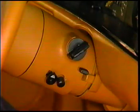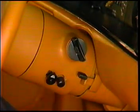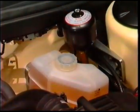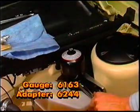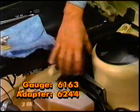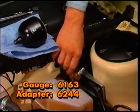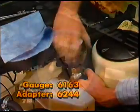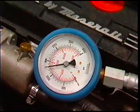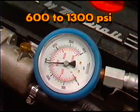The final test is for the pump and accumulator. Start with the ignition off. Pump the brake pedal at least 20 times until pedal effort increases. Remove the accumulator and install the adapter. Then, reinstall the accumulator and connect the pressure gauge. Turn the ignition on. The gauge should read between 600 and 1300 psi.